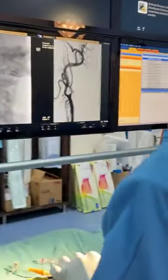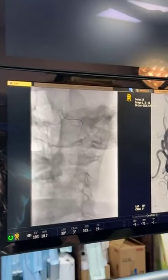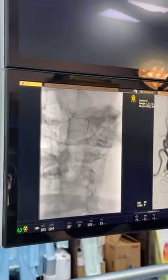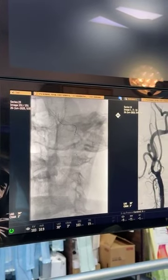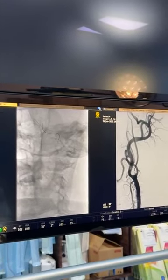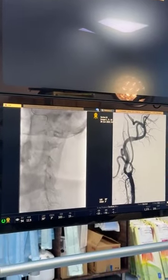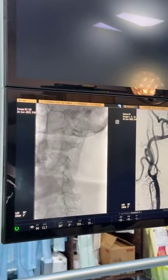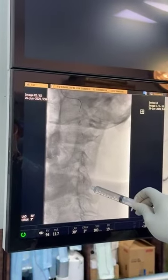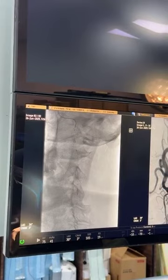So let us deploy the distal embolic protection here. You can see this umbrella is going to open. So it just opened, you can see. Not completely because the vessel is very small, but that's okay for us. There it is. So now you see that. This is the delivery of the Nerve 6. This is the Nerve 6 distal and proximal.